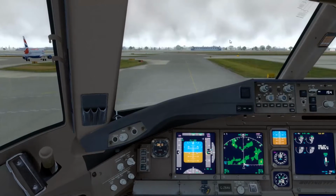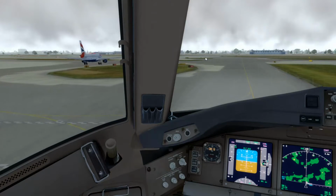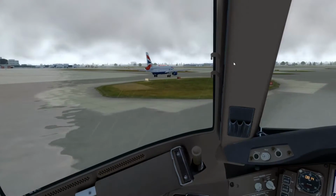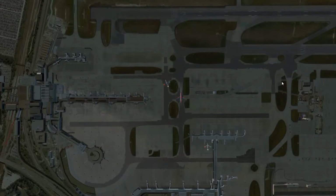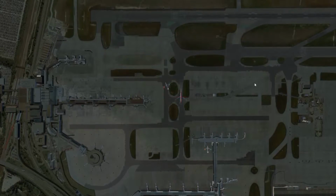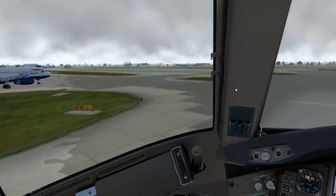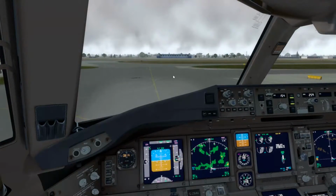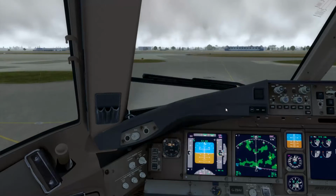Okay, so this Airbus isn't moving, so I don't really know what his plans are. He might have just pushed back and still be waiting for the engines to start. So I'm just going to taxi past him. Actually, no, he's just said something on Unicom, so I'm going to take a left here and then hold short of him. That's assuming this is the right guy. Yeah, it's just him.